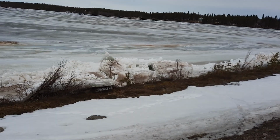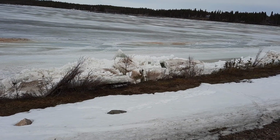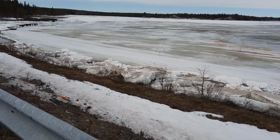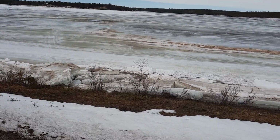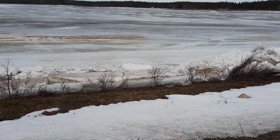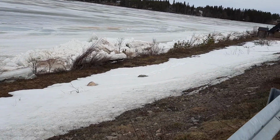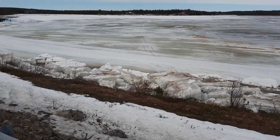Wow. That's massive. I don't know how well this phone is focusing because it's so bright outside. The screen turns black. I have the highest brightness on the screen and it is still dark to me when I'm looking at it. So I don't know what you guys see.